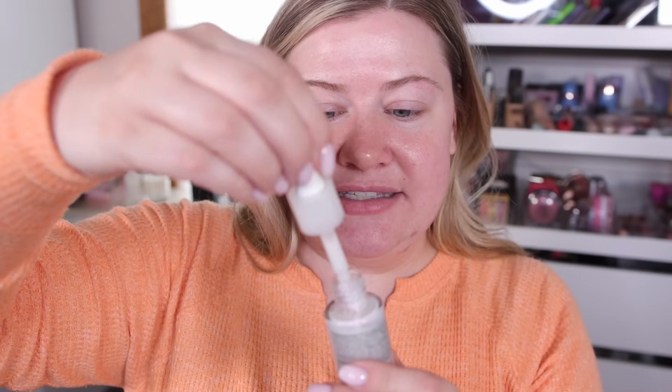This one's only $8 from Catrice, and I wanted to look up the description here. This says it beautifies, illuminates, and extends makeup wear. It's a non-greasy formula with a pearl finish that's supposed to give like a glass skin effect. So we will go ahead and try this out. I do have oily skin, so we'll see how I like this. I might just have to use a more mattifying foundation.